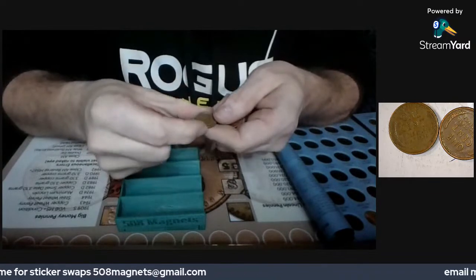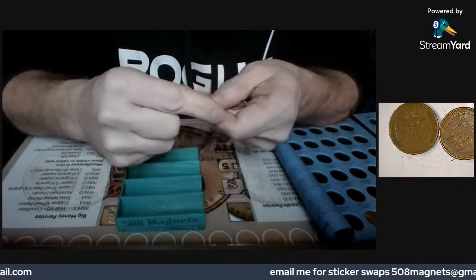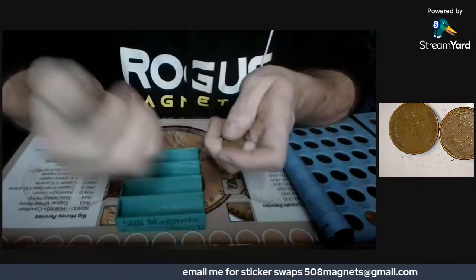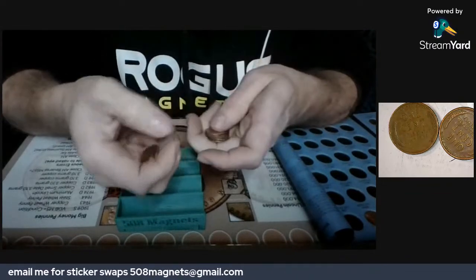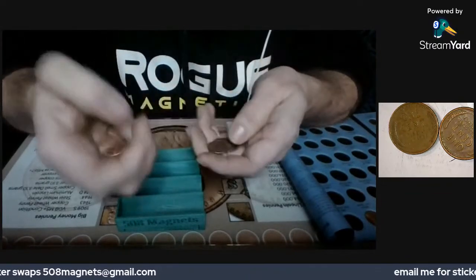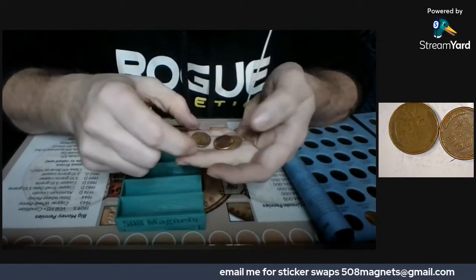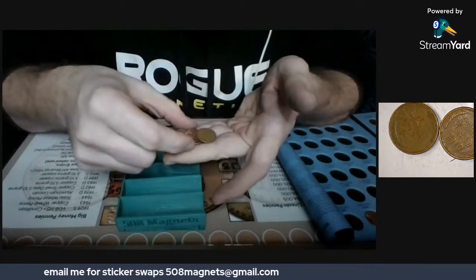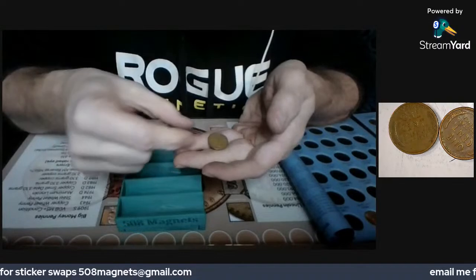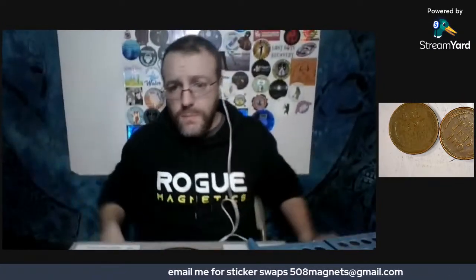1970s Denver. 64 Denver. 81, 77 Denver. Come on, 79. 81, 81, 85. I don't think we're getting anything newer than 85 today. 81, 80, 83, and our last coin of the night is a 1969 penny.